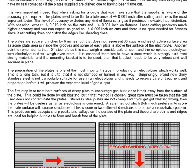Bob does sometimes use a sanding belt, but he says the safe method, which he easily prefers over all others, is to score the plates with coarse sandpaper. This is done in two different directions to produce a crosshatch pattern on the surface of the shiny stainless steel plate. This produces microscopic sharp peaks and valleys on the surface of the plates, and those sharp points and ridges are ideal for helping bubbles to form and break free of the plates.